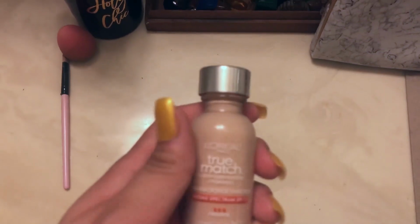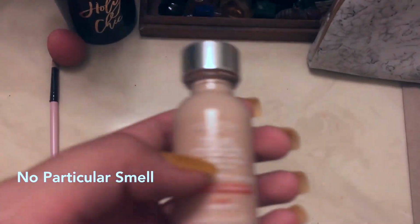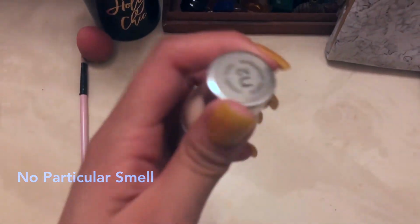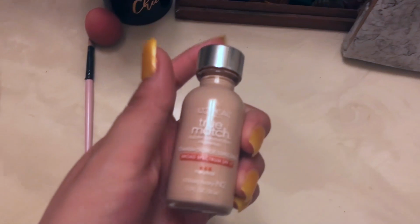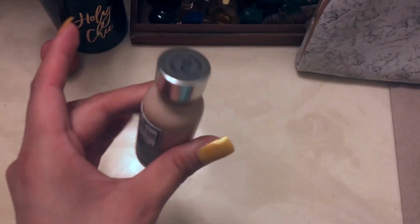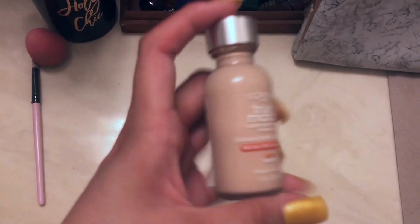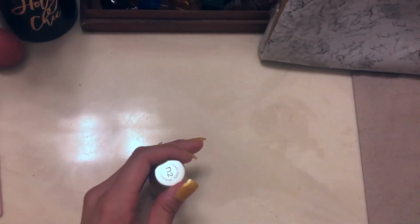See, it doesn't have any particular smell to it, honestly. It just smells like any other foundation. It's not gross or very special. It doesn't bother me. I doubt it'll bother anyone. And I do want to show you guys the touch to it and how I use it personally, and so I will be doing that right now.